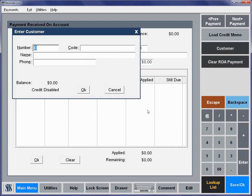You can put something on account, you can pay it off, but you can't calculate finance charges, you can't print statements. It's there to use, but greatly simplified.